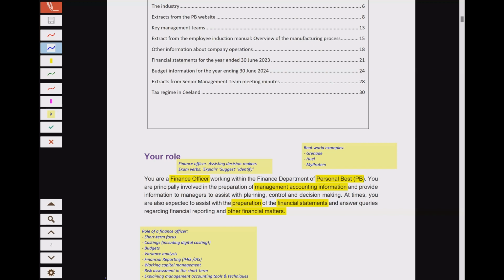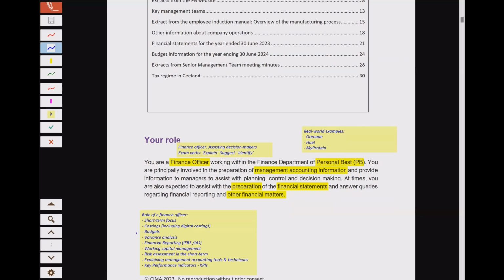Okay. So roles of a finance officer, the kind of things you could be asked about in the exam. Budgets will be on every paper. So you need to know the types: zero-based, activity-based, incremental, fixed, flexible. Because you know budgets are coming up, cover them to death. Remember, we're talking explaining pros and cons, the steps to do those budgets, whether it would benefit this company, rather than calculations in this exam.